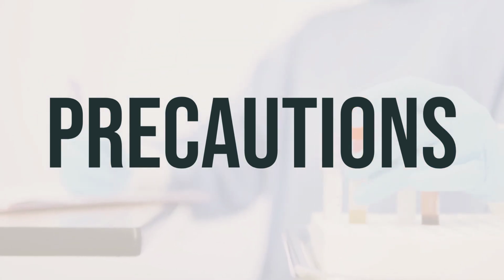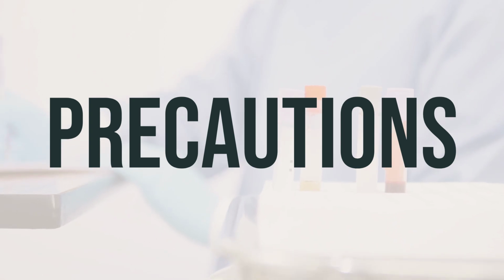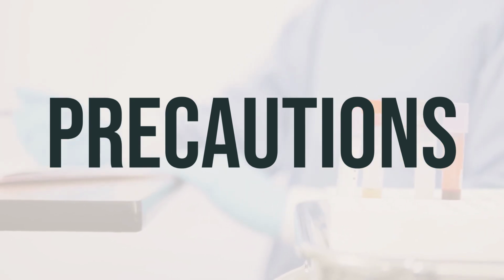This medication may cause dizziness. Avoid alcohol or marijuana as they can increase dizziness. Do not drive or operate machinery until you can do so safely. Limit alcoholic beverages and consult your doctor if you are using marijuana.